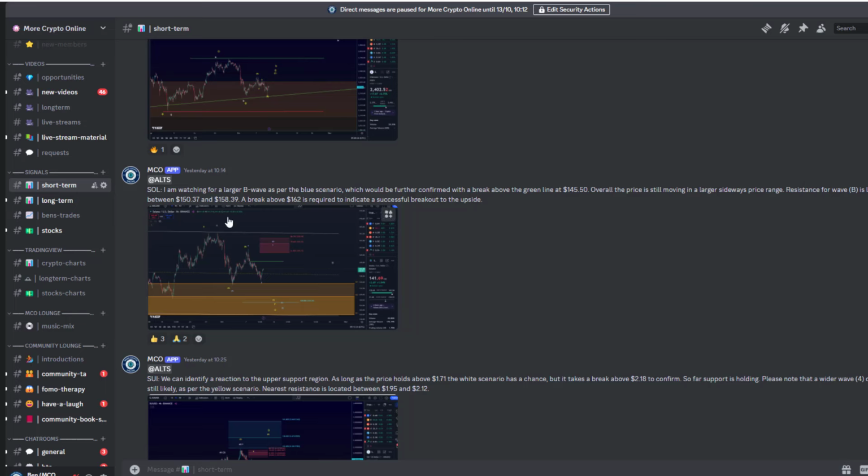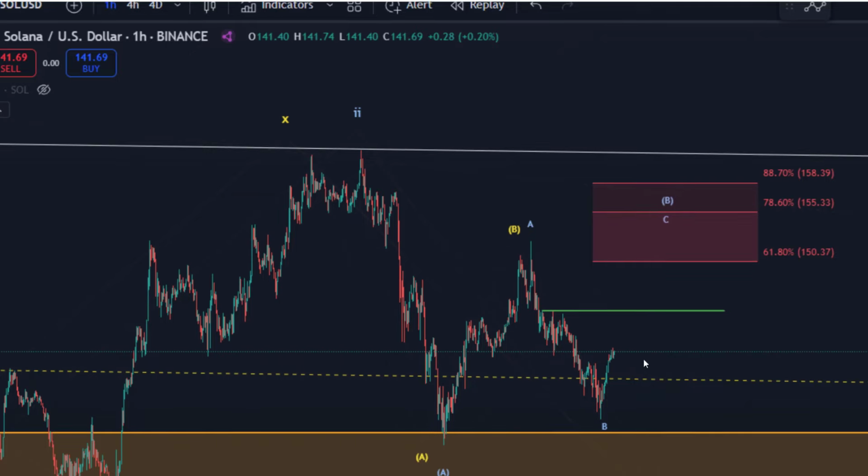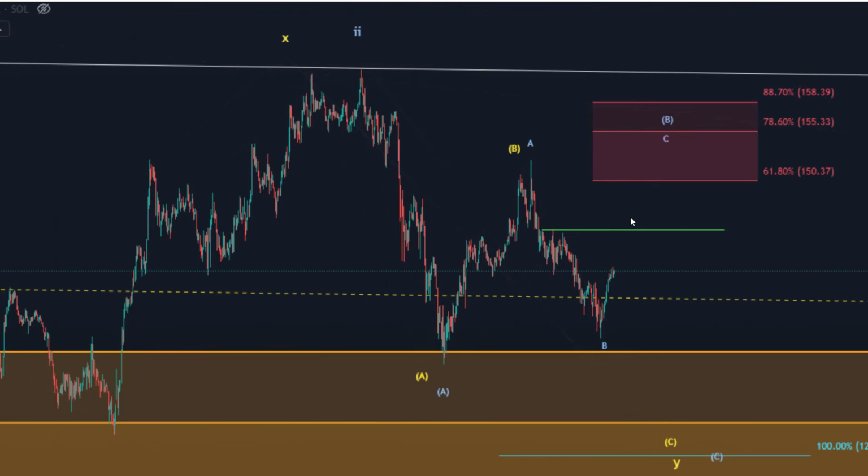I communicated the resistance, which is located between $150.37 and $158.39, but we really need a break above that $162 level, above the upper boundary line of the trend channel, to indicate a successful breakout to the upside. Here you can see that this is when we were just starting that move up. We're now basically above the green line. I deleted the green line because that was our signal level that we are moving up in wave C of B. Okay, at least it took out a previous swing high, which needed to hold for immediate downside continuation.